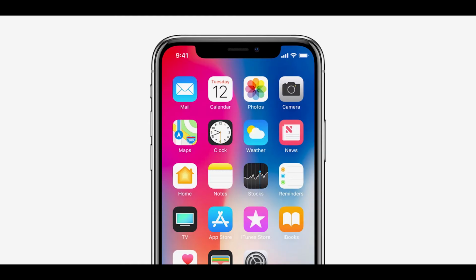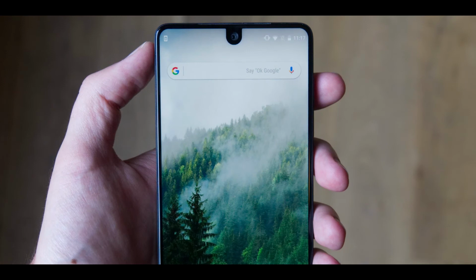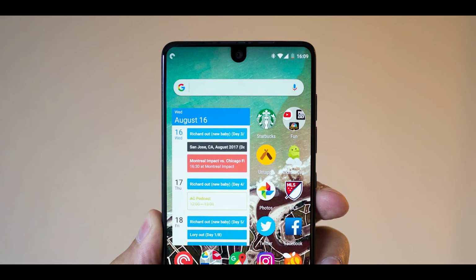Exactly. Let's get to the big gun, the one that started the whole trend, the iPhone X. Before the iPhone X had the notch, no other manufacturer was looking at making notches. The Essential Phone had tried it. That's a very old phone, but it was the first phone to introduce a notch even before the iPhone did. As you can see from this photo, it was the tiniest notch ever, but it was the first phone to do it, and it has inspired so many phones now to get the notch and make their phones really ugly.